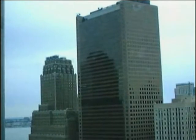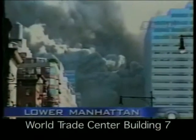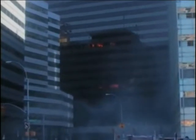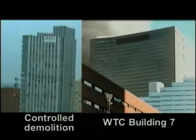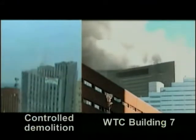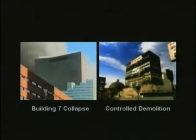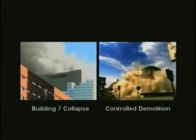This building fell at 5:25. It was not hit by a plane. This building had fires on only 2 or 3 floors. And it was brought down by what we know was a controlled demolition. Demolitions, they look just like that. You know, a kink in the middle, and then that building just comes straight down, almost at free fall speed.